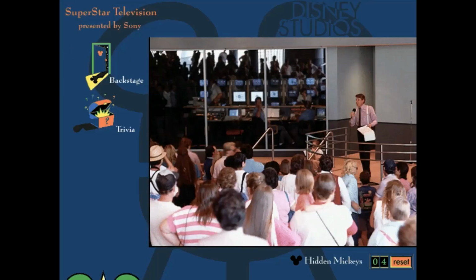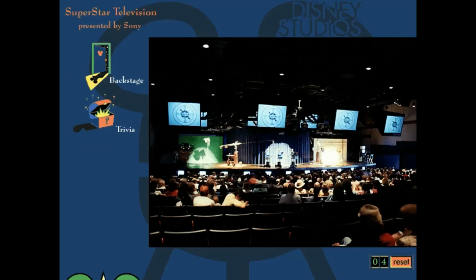Early arrivals to Superstar Television may be one of up to 30 audience members chosen to recreate scenes from various TV shows. While an actual TV show taping generally accommodates only 200 to 300 audience members, the Superstar Television Theater has 1,000 seats.